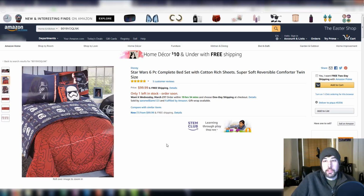So I picked these up for $15 at a Bed Bath & Beyond. They had a lot of their bed sets on sale. Most of them weren't on Amazon, and the ones that were weren't really worth it.